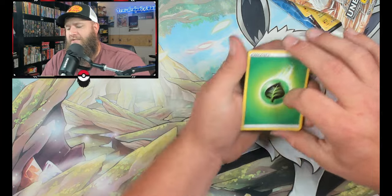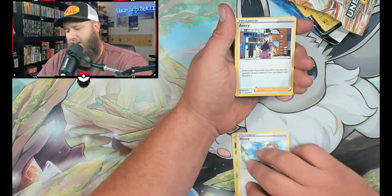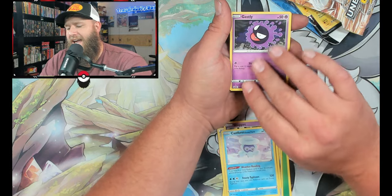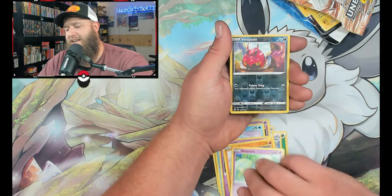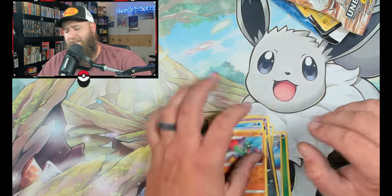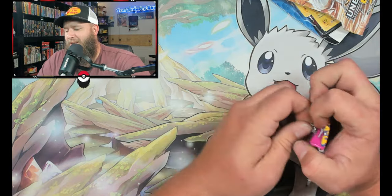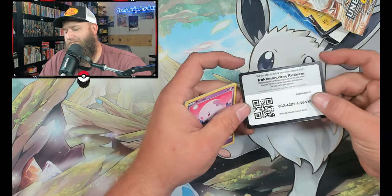And this box is pretty good so far. We have a Leaf Energy, Spiral Energy, Shuppet, Ghastly, Kubfu. Let me get down here centered up a little bit. Venipede with a Gallade non-holographic rare. Whew, I think I've lost my touch. We've been on fire for the past couple videos, and it's just like the steam has gone away.